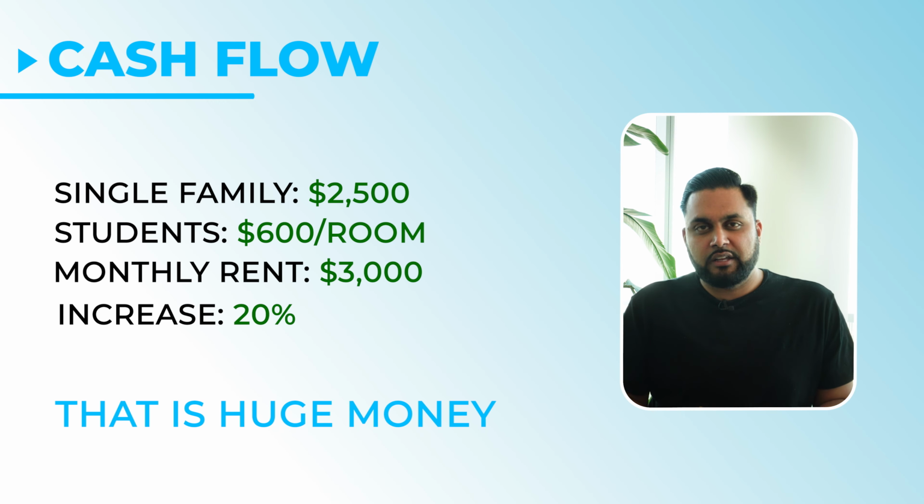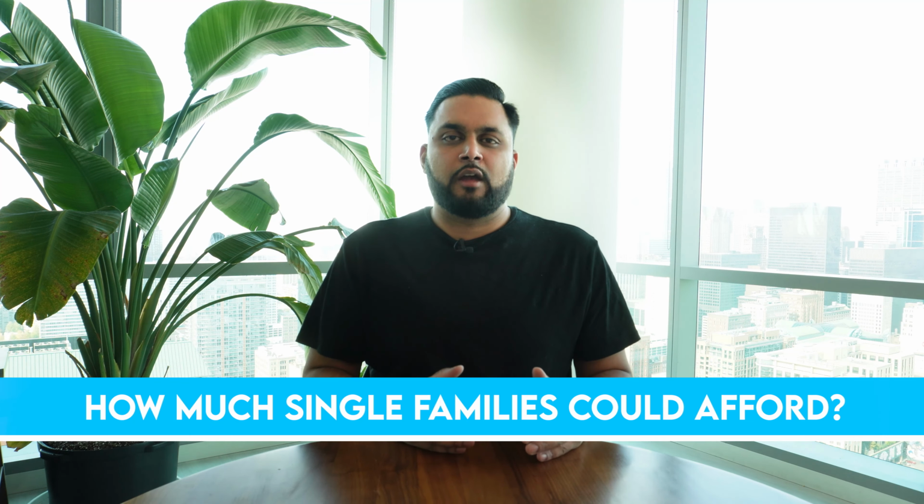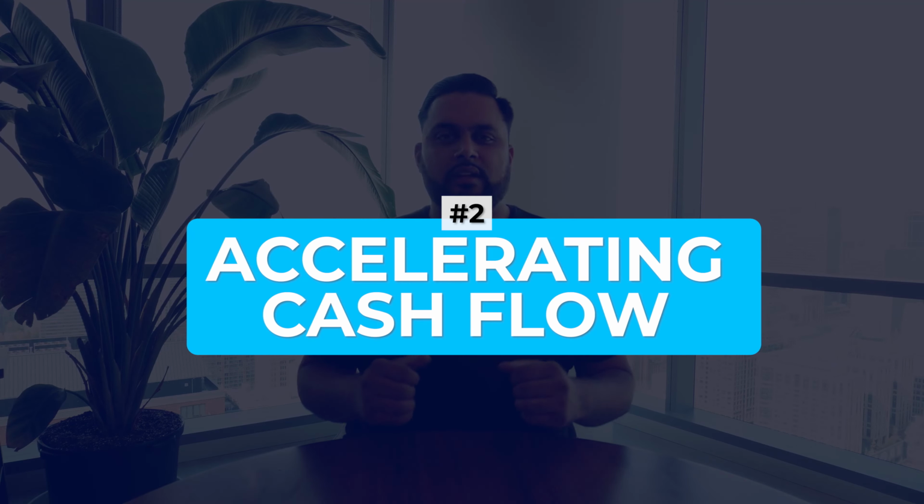That is huge money. I learned it didn't really matter what kind of house you were renting to a single family. There's always a cap of how much that single family can afford, and that is the market for single family rent. But when you rent to students, there is no cap because you're renting by the number of rooms that you have. So let's talk about how quickly you can accelerate that cash flow.